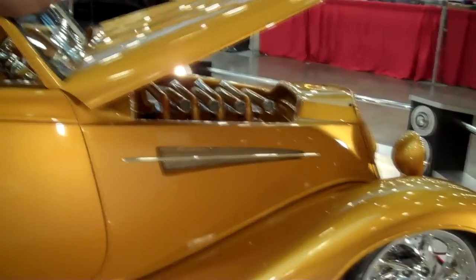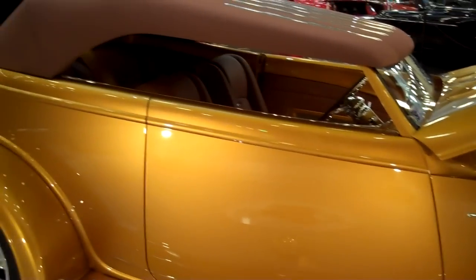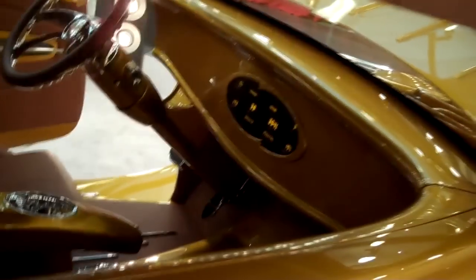I love how that grill is in the side there. Matches the screens and the intakes. Beautiful car. Beautiful, beautiful. Digital dash. You couldn't sit in that back seat. It's pretty though. Very nicely done.